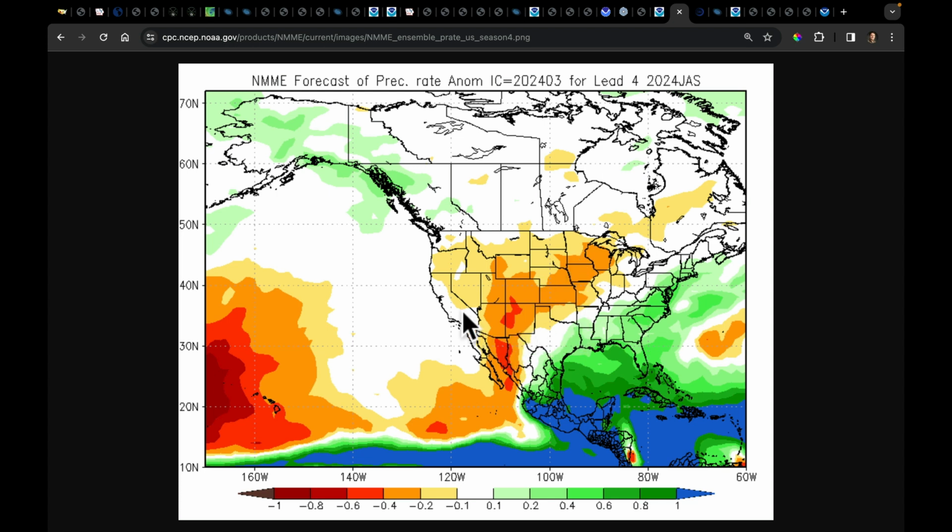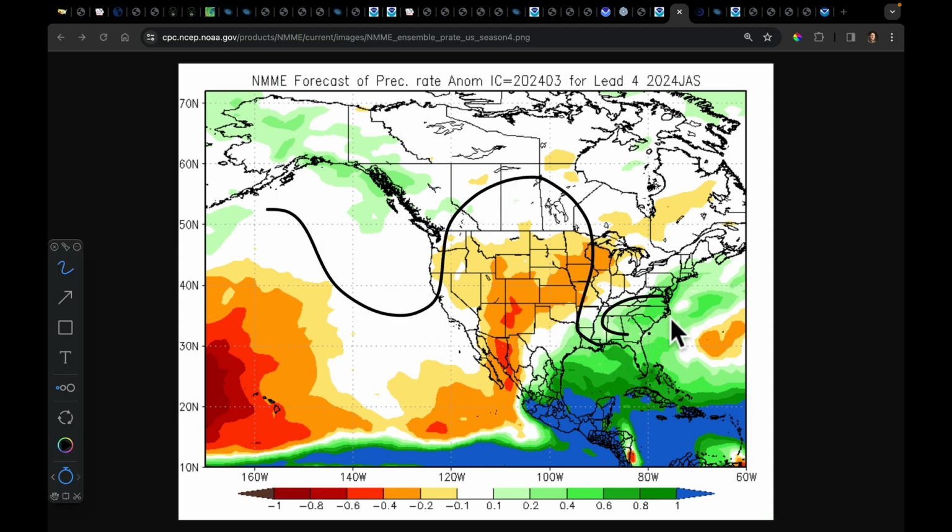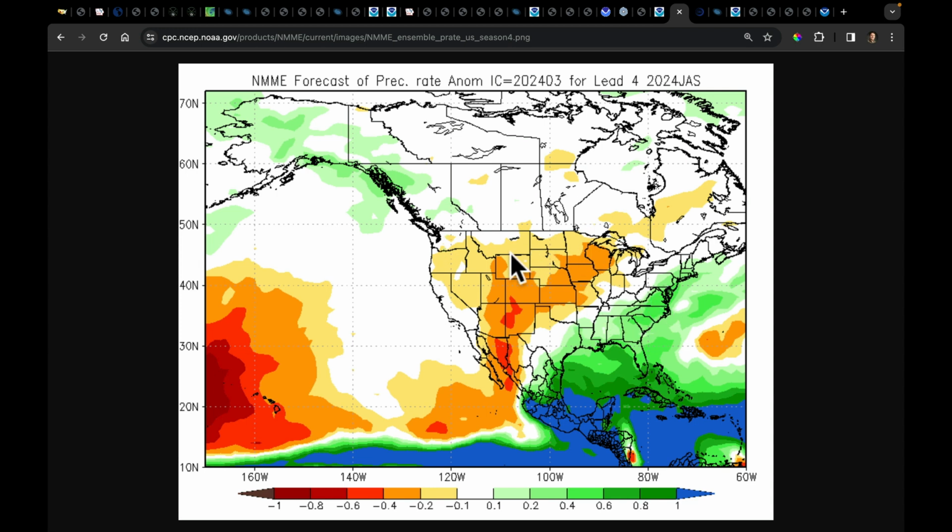this would suggest some sort of large ridge in the midsection of the country. In other words, getting the atmosphere to do something like a big omega block, and you stay stormy. I'm not convinced that the pattern is going to be capable of doing that this year, and I kind of want to make a case for why that is.